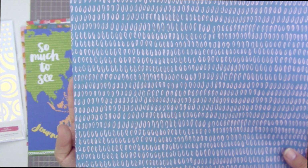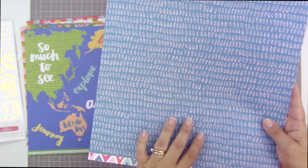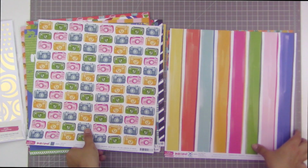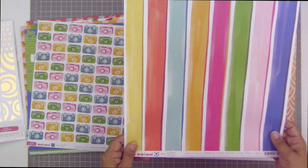Now here we have another repeated pattern with little ovals. And they're light pink on that beautiful blue background that I like so much. I like that blue. That one was called Click Click. And this one is called The Bright Side.